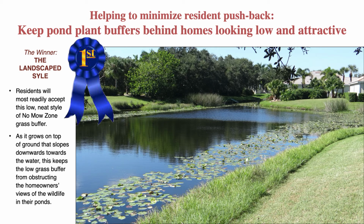Here are some things that we in VillageWalk can say and do that have helped with resident pushback in other communities. 1. We need to explain through community education that these ponds are actually artificial wetlands, not lakes, and that Sarasota County mandates through our stormwater permit that VillageWalk has to maintain them to look and function like natural wetlands with natural plant buffers. That's not a choice for us to make. We have to abide by our county permit. If we don't maintain our ponds correctly, then we will all face having to pay millions of dollars in special assessments to rebuild our ponds.